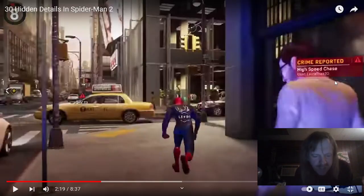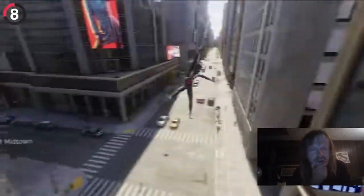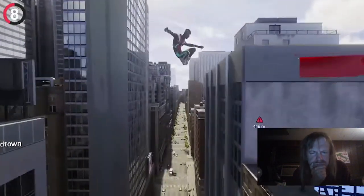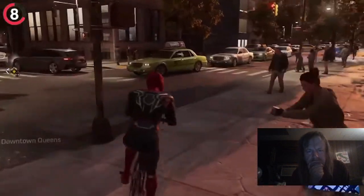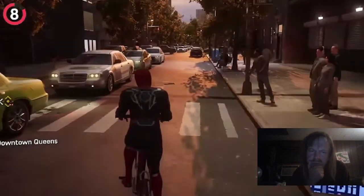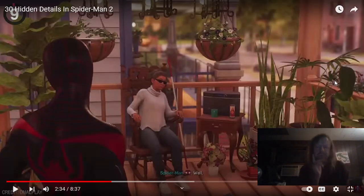Now let's go to number 8. It lets you get around New York City in an actual vehicle. What? Spider-Man, the last thing you'd expect is for him to not swing around. I can just cycle through the city. Random addition in the entire franchise, but I gotta admit, it's super fun. That's cool. Plus, it might encourage people to get out and exercise.